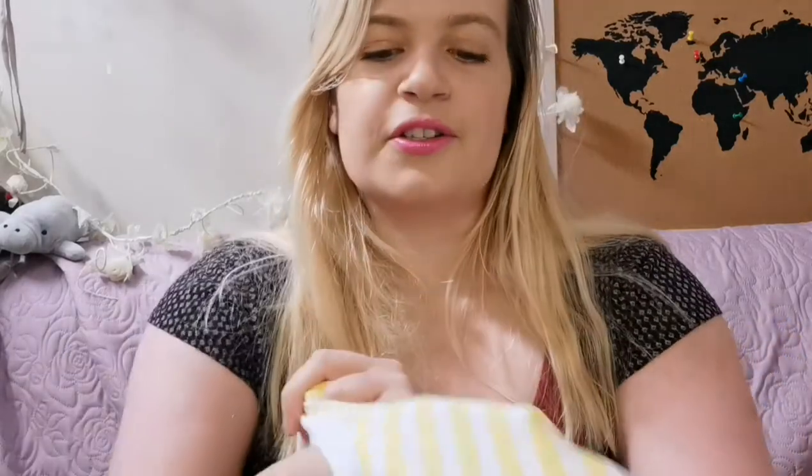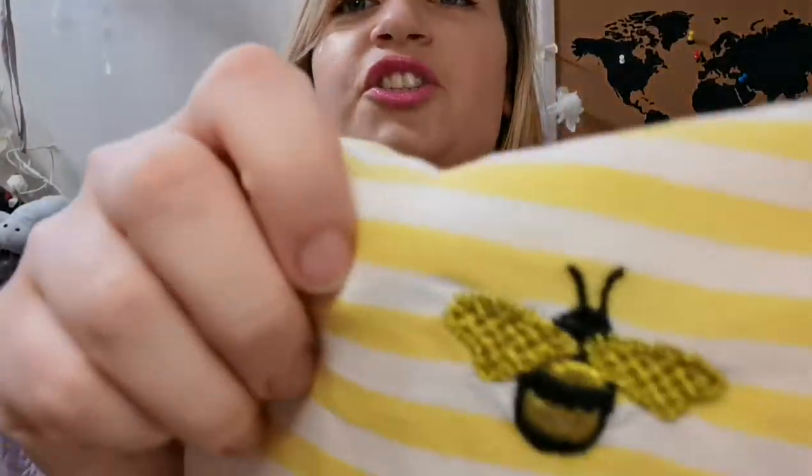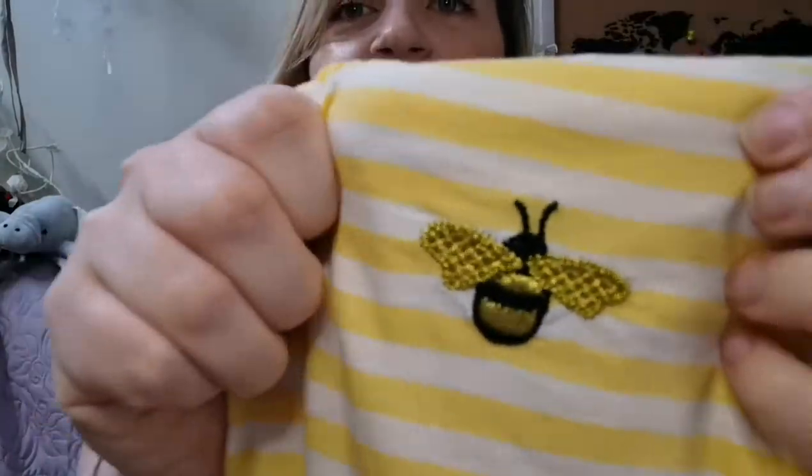Well, you could if that's what you wanted to, who cares really anymore. But if you didn't want anything to take away from the top, then you'd probably want to wear nude or maybe white because of the stripes underneath it. I wore it once with a nude vest top underneath it, and that was grand. I don't know if you can see, the bee is really shiny, shimmery, very very cute.